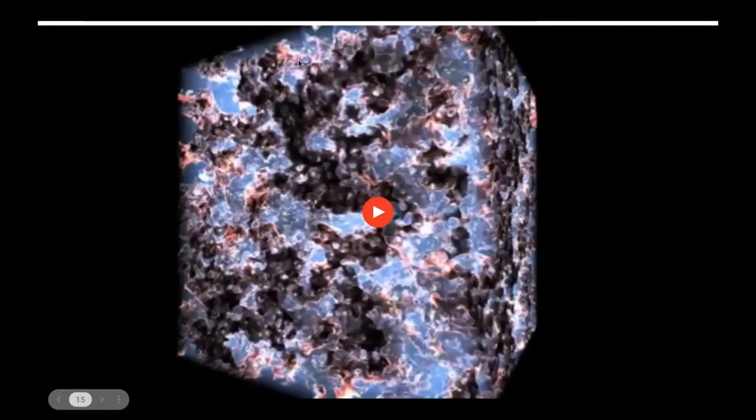How is data for this? That's a very good question. So this is not data. This is a simulation. This is what we think happened. This is not observation. This is not data from any telescope. But very soon we're going to get data from telescope that will tell us exactly what happened. I hope that answers your question.